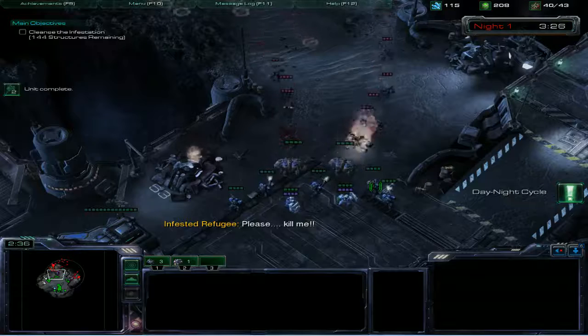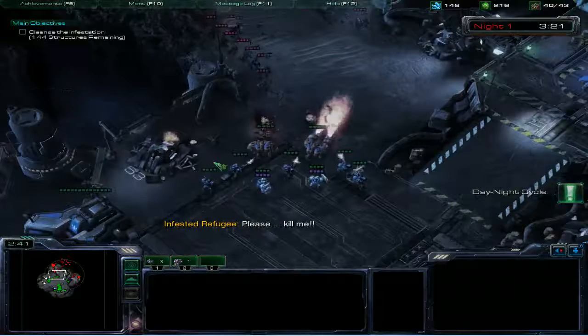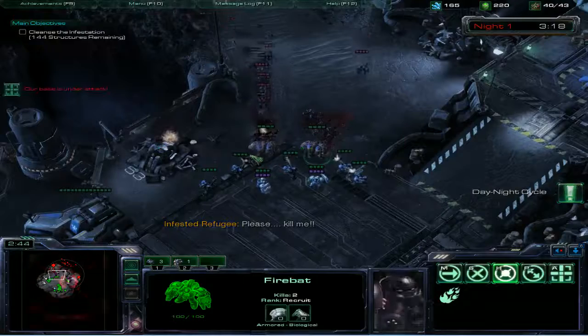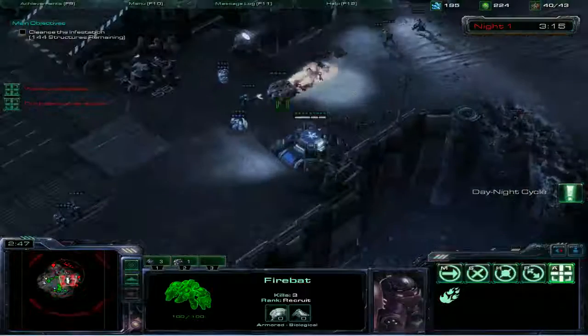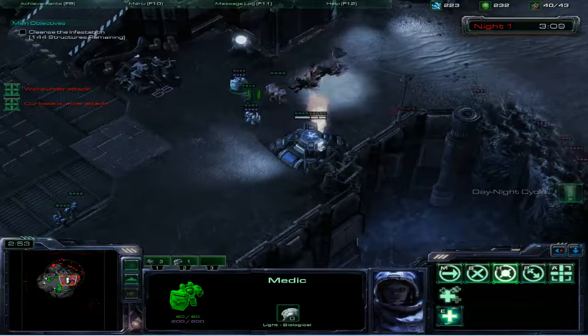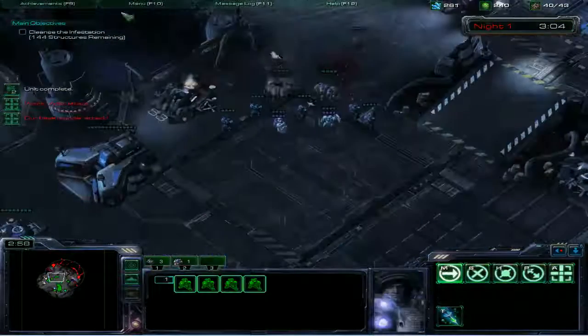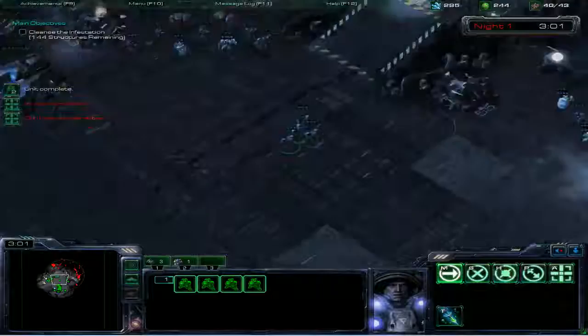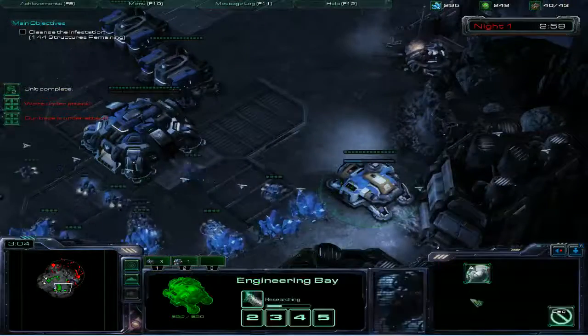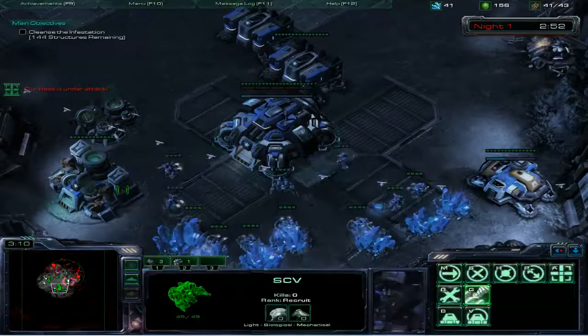So I've actually got my fire bats and greens on hold position where there aren't bunkers. Base is under attack. Is it critical? You rang? Gangway, coming through. Got it. We could use some help here.